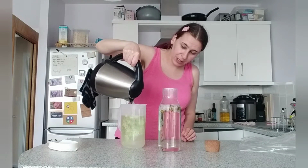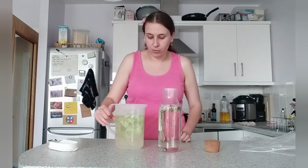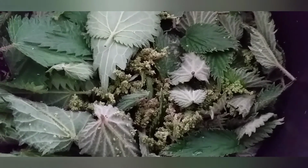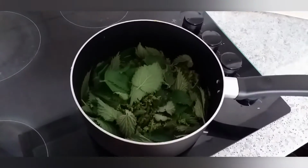So you can either have this hot as a tea, in which case you'd strain it off, or you can leave it overnight to cool down and then put it in the fridge to make a cold drink. I also got a couple of nettle seeds there, which are quite good, got a lot of protein in them.